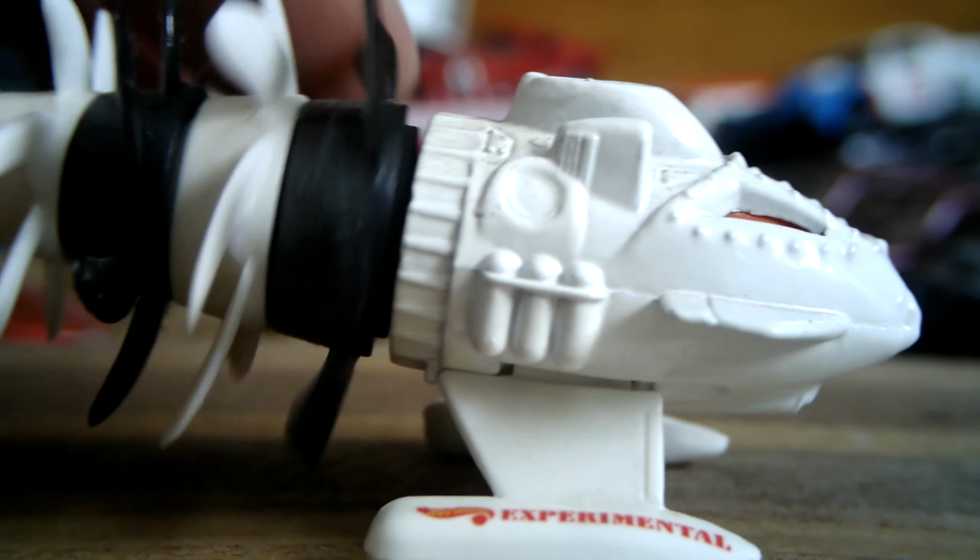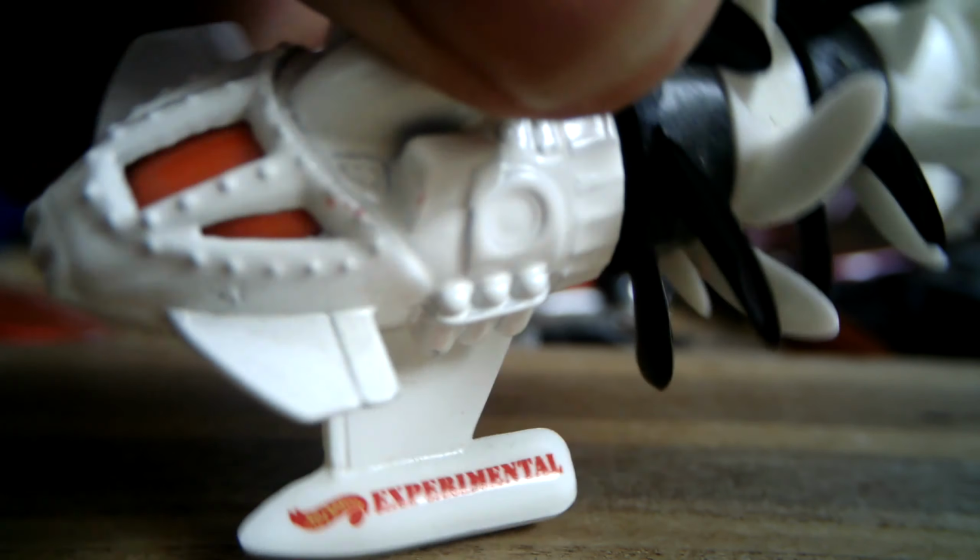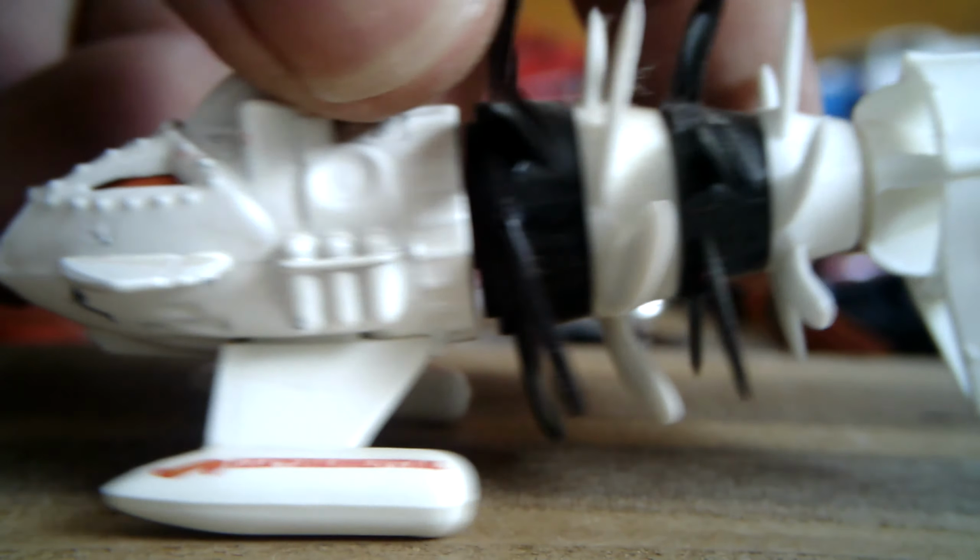Don't know what this is. It's called Fathom This. Underwater thing. Looks pretty exotic. Experimental, that's for sure.